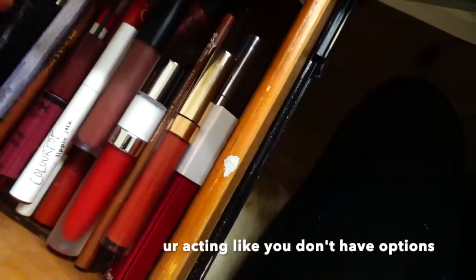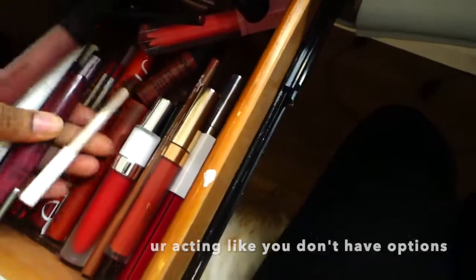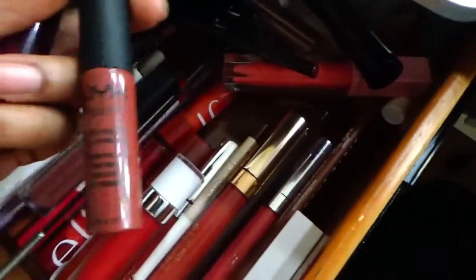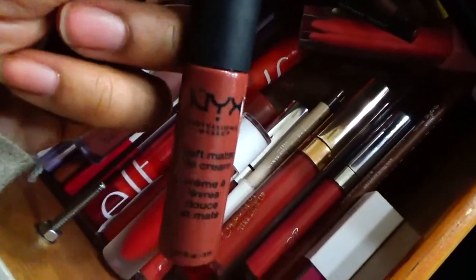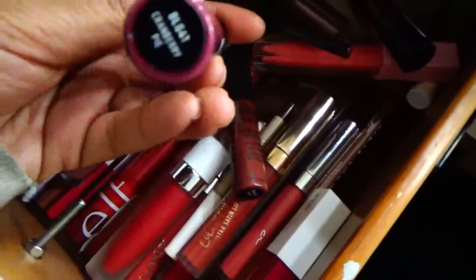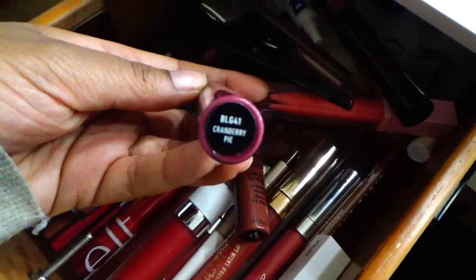Continuing to look for the lips. Anything I want to put on the lips? I'm going to pull these two from NYX. So I'm going to pull this one. So this is the Soft Matte Lip Cream in the shade Rome. And then we're going to pull the Butter Gloss as well. This one is in the shade Cranberry Pie.